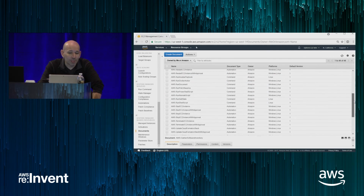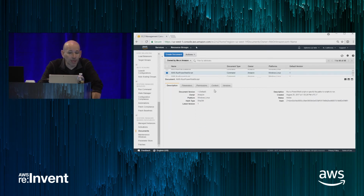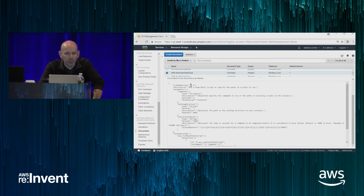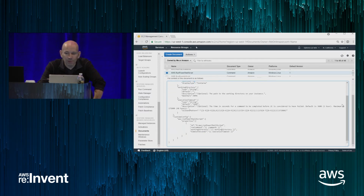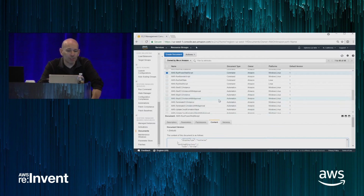Now, the default command templates that I run all the time for the Linux boxes is I run a shell script. And for the Windows boxes, I run a PowerShell script, which is, if I could see, right here, PowerShell script. So if we look at both of these, I can actually show you what the document looks like by hitting the content here. And it's that same thing. We've got a schema version. We've got what it does and the commands that you enter. So if I were to run a run command of run PowerShell, that's the text of what it does, and I can actually just paste commands into that section.